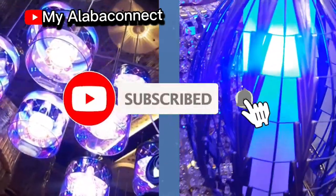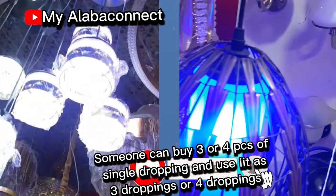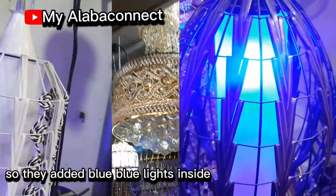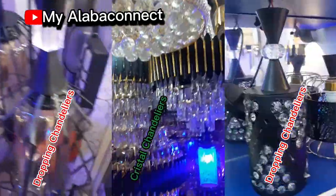You can make it. See the sample of this one. So it's a blue light inside. You can put any color. All these fancy lights, you can put any color inside.